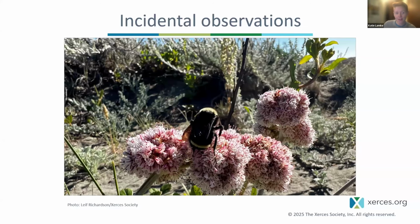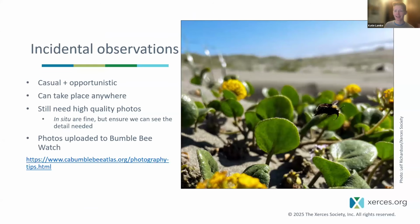And then lastly, a note on incidental observations. So these are very casual, opportunistic, passive, sort of happenstance photos that you can take. And you can take them anywhere. It can be outside of your grid cell. If you're ever in Nebraska, you can take a picture of a bumblebee in Nebraska. But we still need high quality photographs of them to make sure that we can identify the bee. And then you upload your photos to Bumblebee Watch.